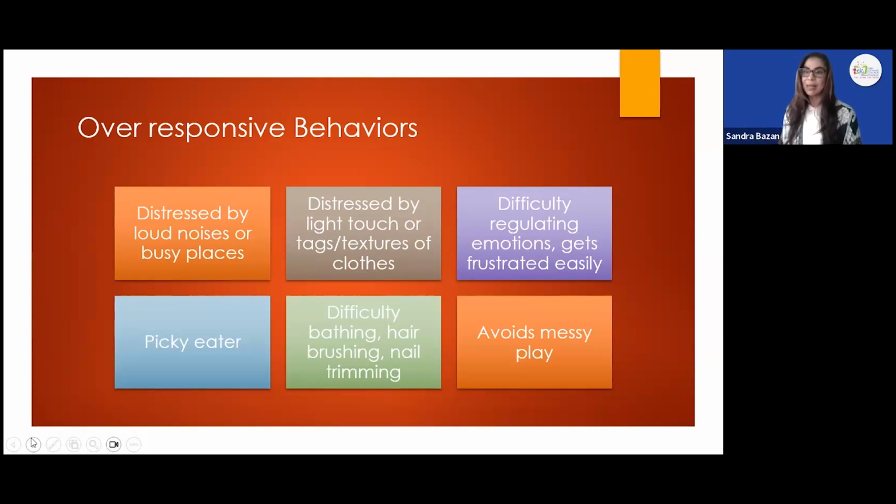Sorry, go ahead. I'm also going to add, if they are distressed by light touch or the tags or textures of clothes, the children that are having a hard time dealing with the tags in the back of their clothes. A lot of times parents will buy tagless shirts, and a lot of companies are making tagless clothes now so that children don't have those issues. Also, these children have difficulty regulating their emotions, and they get frustrated very easily.